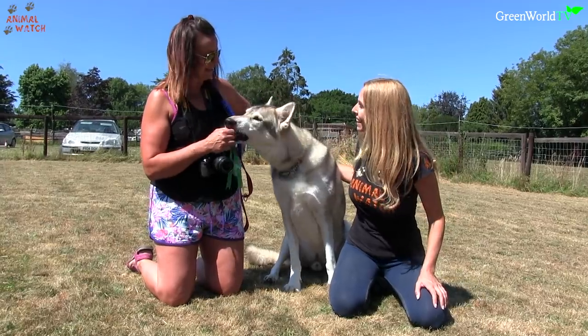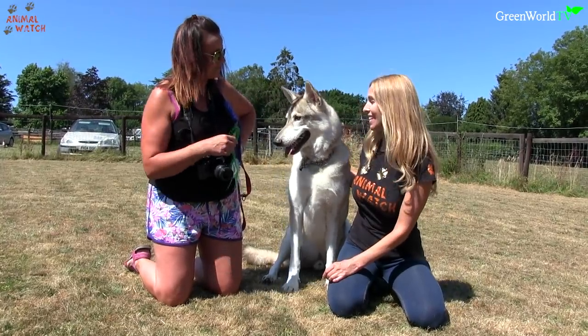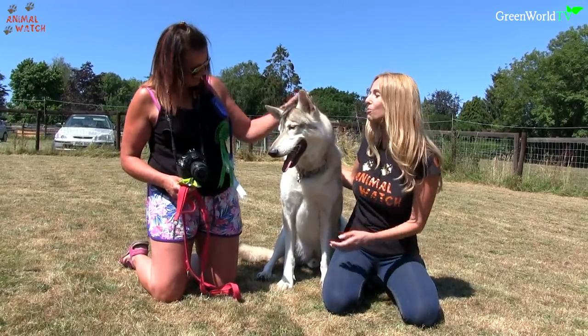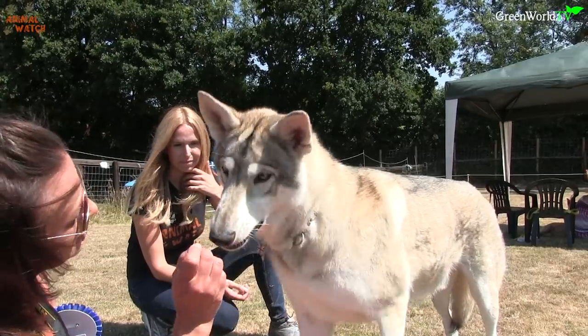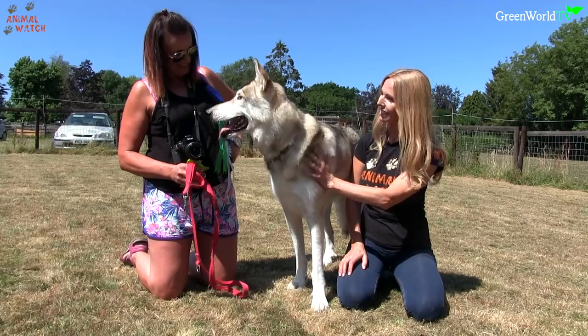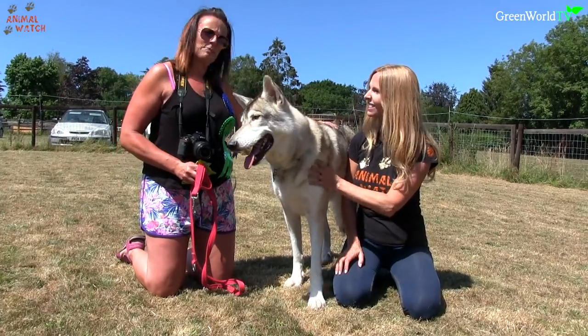What's your name? I'm Nikki. And who's this? This is Sid. Sid is big. He's very big. He's very, very tall. What type of lupine is Sid? He's mainly a Northern Inuit with a bit of Saarloos wolf dog in him. He's a very chilled, very laid back boy.